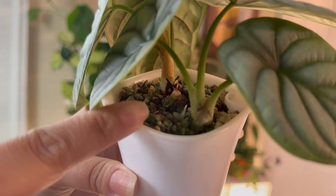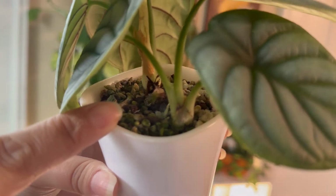I got my Silver Dragon and my Dragon Scale both at the same time, and at the time I used to like the Dragon Scale a lot more, but now that I can see the potential this plant has, 100%, this is my favorite out of the two. Also, this one is a lot easier to care for. I also want to show you guys that she sprouted a corm right there, so I will be having 3 plants in this box soon.